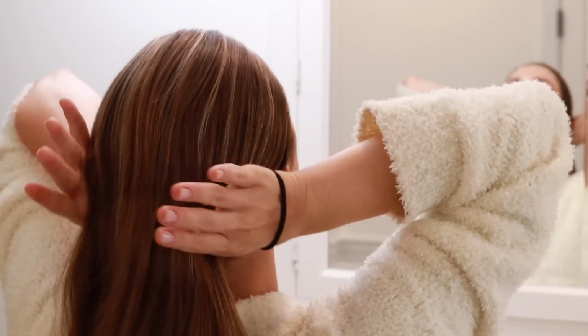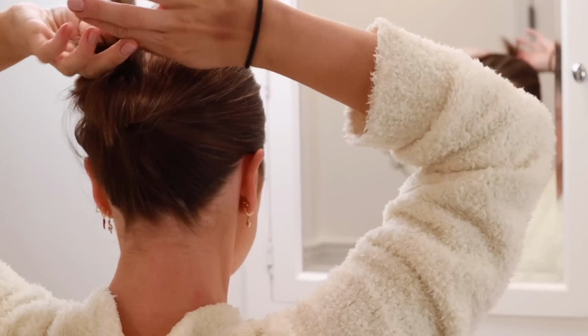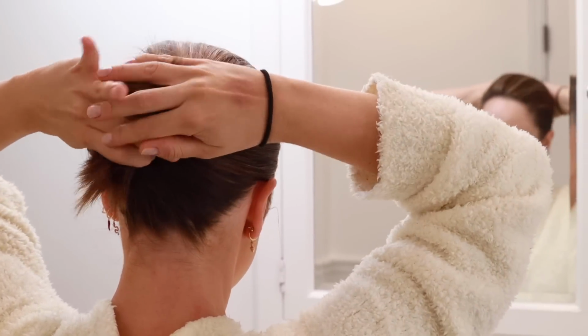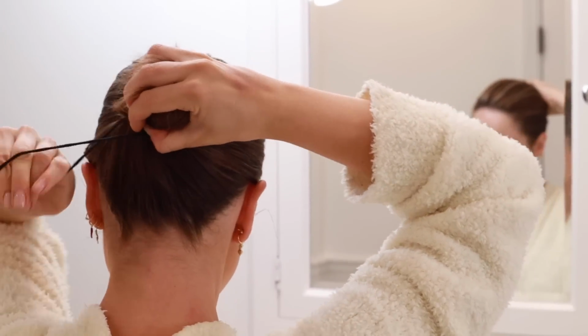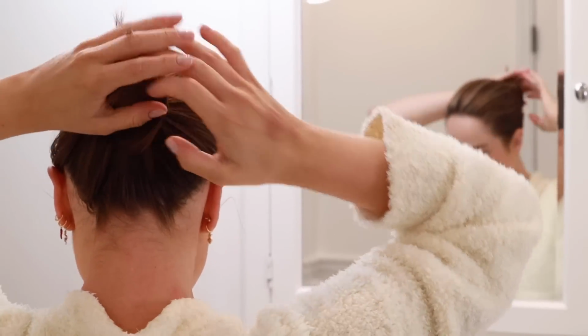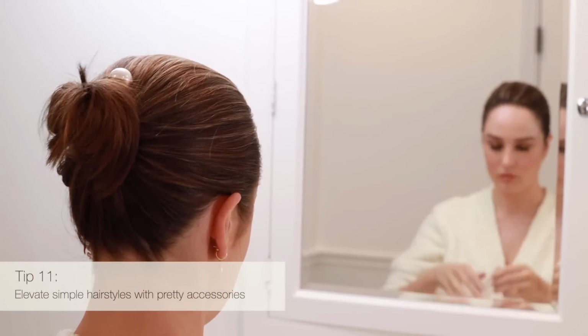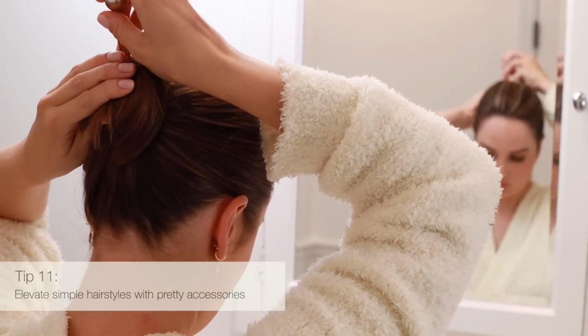I'm really into effortless buns right now, especially for autumn where I might be wearing turtlenecks or something as it gets colder. So I'm pulling my hair up into this. It's just a very simple rough bun held together with a hair tie, but I'm going to be adding some accessories, these pretty little pearl baubles. And pearls are so elegant, so this really elevates a basic bun and just gives it a little bit of a chic finish.